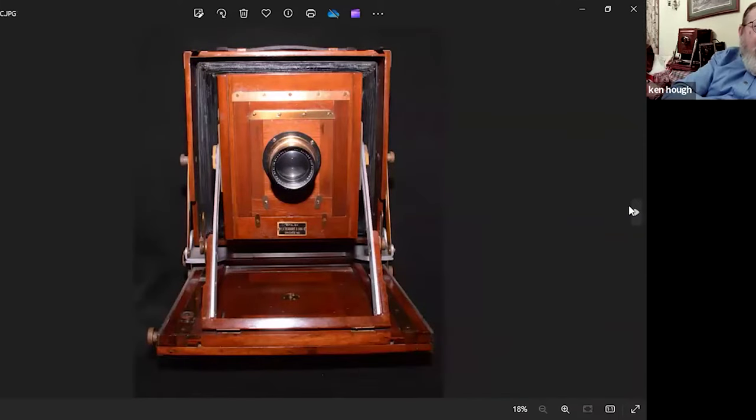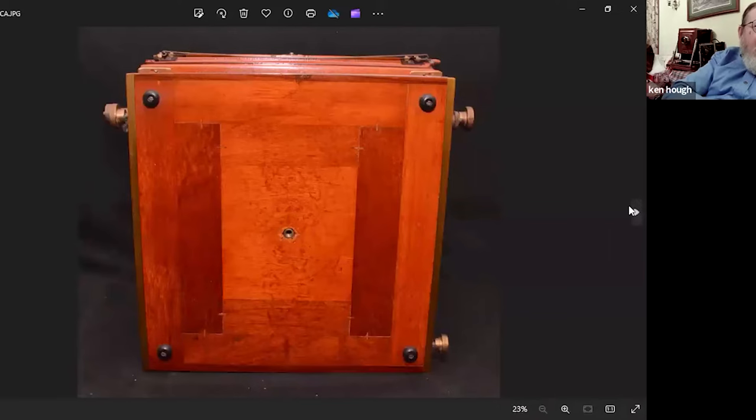The camera is self-casing, as you can see here. It came with four little rubber bumpers on it. Those are not original, but they are identical to what the camera had. And it had what's called a parquet bed, which is a bunch of different size wood panels.